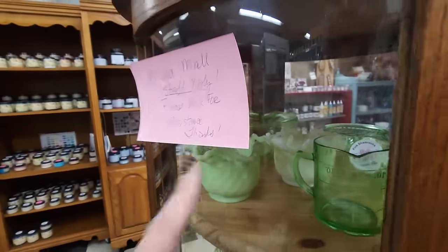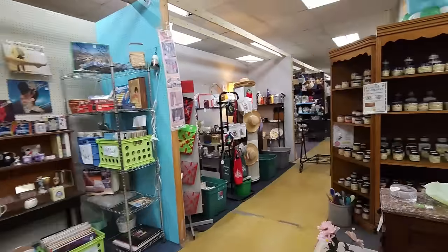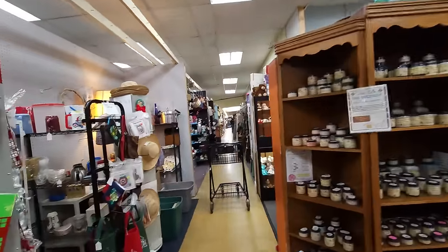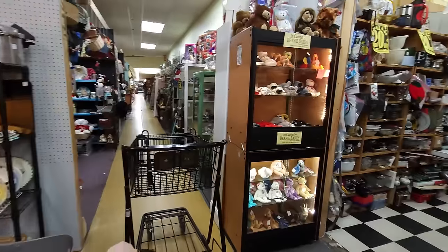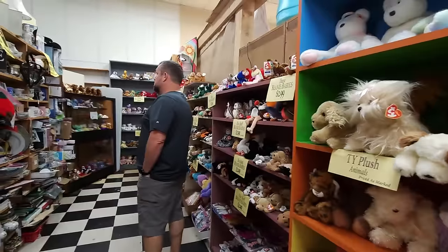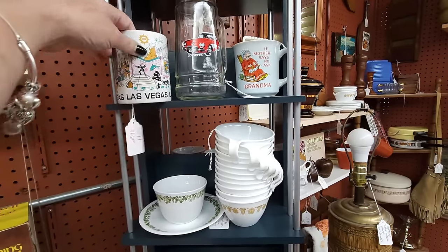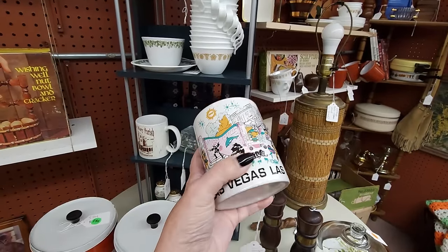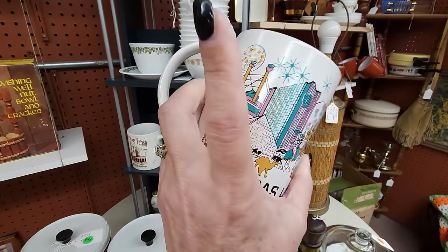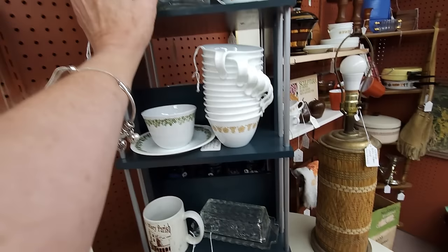The Fenton is $50 for just that, so that's a little much for me for resale. But the great thing about a vendor mall is that there's just something for everybody. You know, there's just a lot. I love a vendor mall. This is kind of cool. This vintage Las Vegas mug, probably from the 90s when they were trying to revitalize it as a family-friendly place. $6. That's just kind of cool.